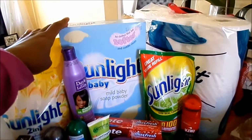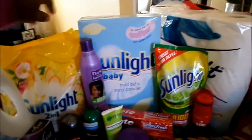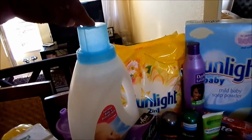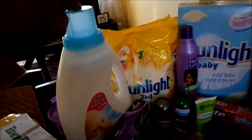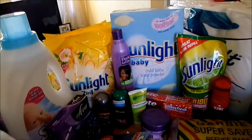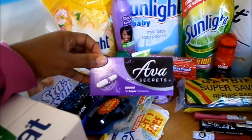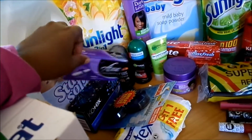And then Sunlight washing powder for K-Bear, and of course Sunlight washing powder again for ourselves. And then K-Bear's fabric softener. We didn't have to buy our fabric softener because we still have a whole one that's unopened anyway. And then I went ahead and bought myself some tampons. I wish I didn't have to, but yeah.